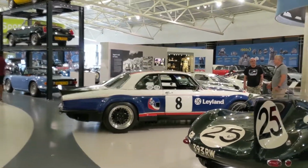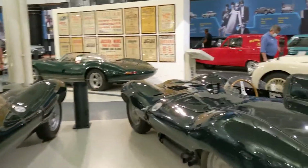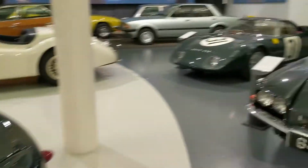An XJC, D-types. Some more Jaguars we'll come around to later.